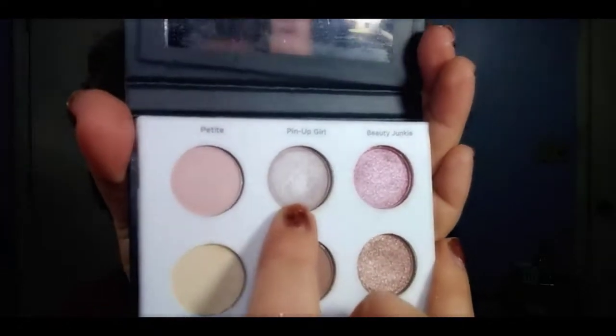Then this here is the Ulta Beauty eyeshadow kit. You've got 6 different shadows in here. Looking at it head on, from left to right, you've got Petite, which is a peachy skin tone shade. Then you have Pinup Girl, which in the pan looks kind of like a taupey shade, but swatched it's different. Let me wipe off this swatch of the brow thing, and I can do some swatches for you here. I did do some swatches as well in the Facebook group. That's Petite, the peachy skin tone shade, and that's Pinup Girl, the real shimmery shade.